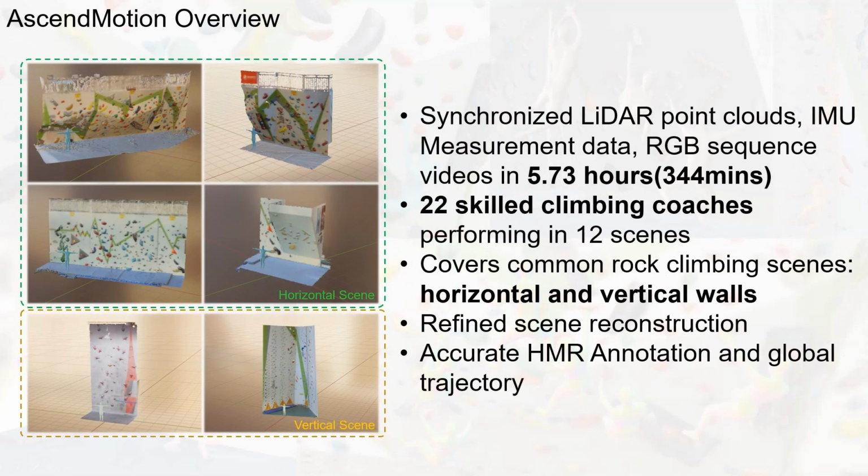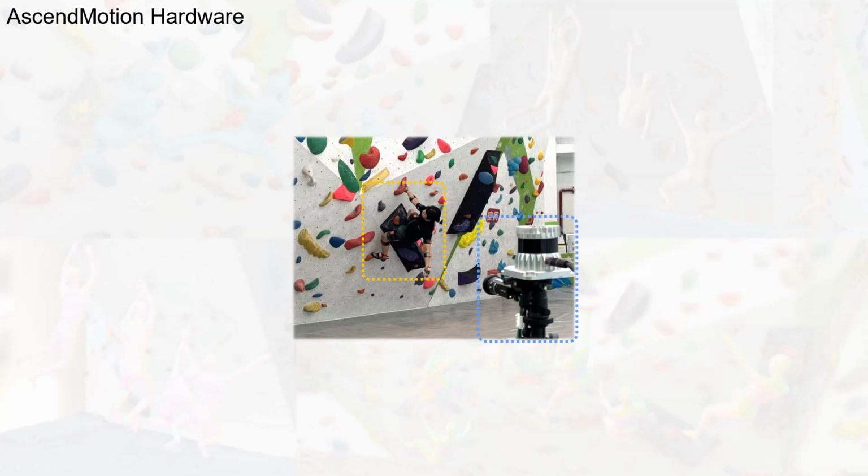To address the data insufficiency, we collect Ascend Motion, a large-scale and challenging climbing motion multimodal dataset. Ascend Motion includes the motions of 22 skilled climbers climbing 12 different rock walls. It includes rich modalities from hardware time-synchronized devices. Moreover, it consists of the global trajectories of climbers, which are important for understanding human motions in world coordinates. We also combine automatic annotation with manual refinement to ensure the accuracy of Ascend Motion.